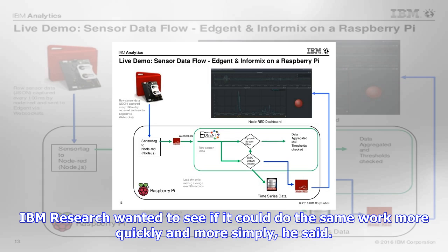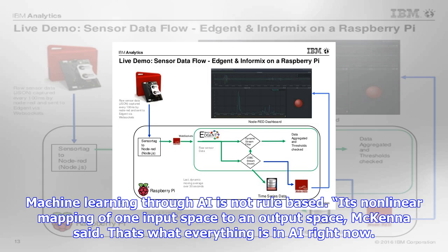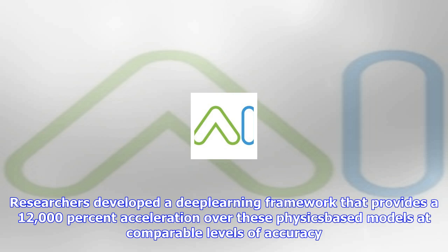The differential equations approach has developed over the course of a century or more, he said. Machine learning through AI is not rule-based. "It's nonlinear mapping of one input space to an output space," McKenna said. "That's what everything is in AI right now." Researchers developed a deep learning framework that provides a 12,000% acceleration over these physics-based models at comparable levels of accuracy. McKenna said the validated deep learning framework can be used to perform real-time forecasts of wave conditions using available forecasted boundary wave conditions, ocean currents, and winds.